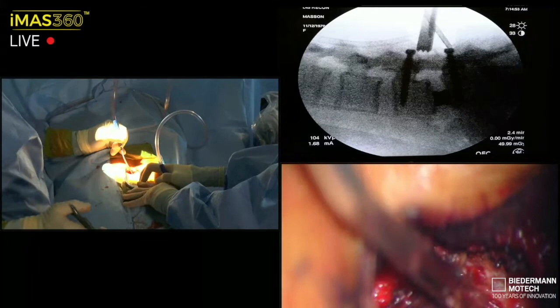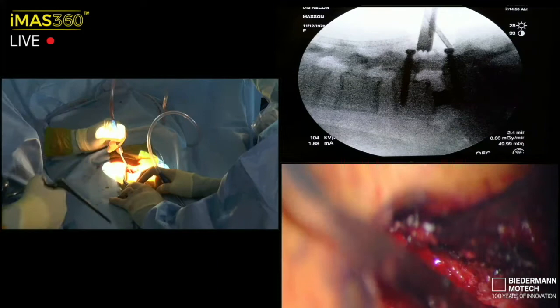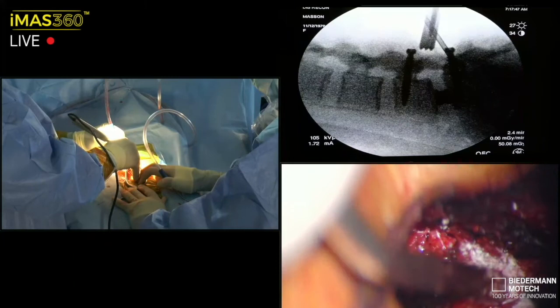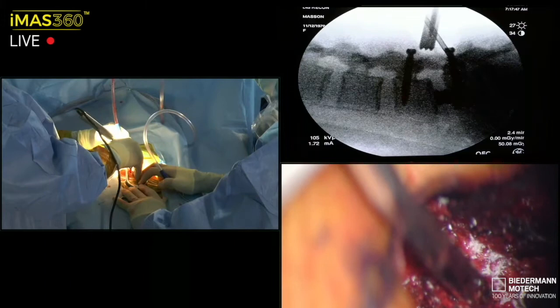Get rid of some of that scar and ligament. Drill. There's that L5 lamina, right side. Go on the ventral part of it, leave the dorsal arch, preserve the dorsal interspinous ligaments always, still get thorough, adequate bilateral, extreme lateral decompression.